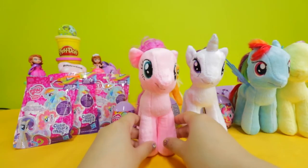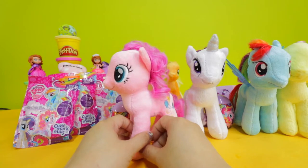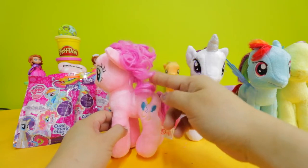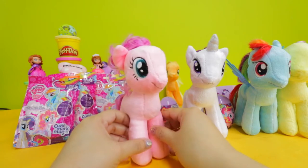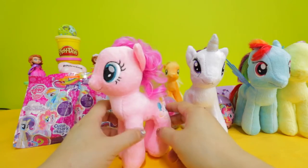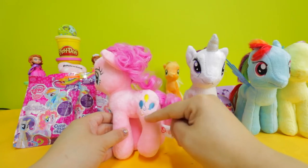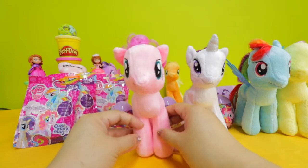Here is another friend of ours. Pinkie Pie. As you can see, she has pink hair, pink tail, pretty girl. Oh, what can you see here? Yeah, they are balloons. You're right. Pinkie Pie.